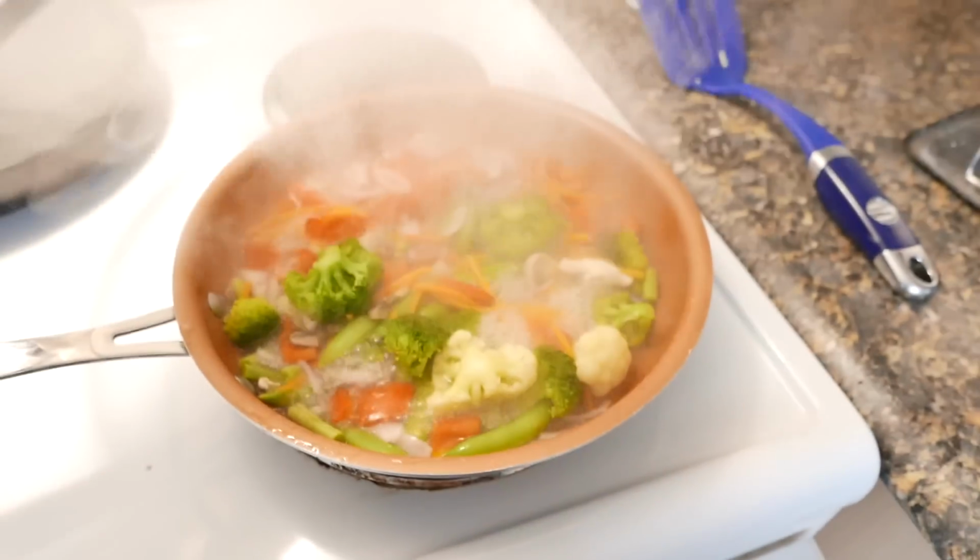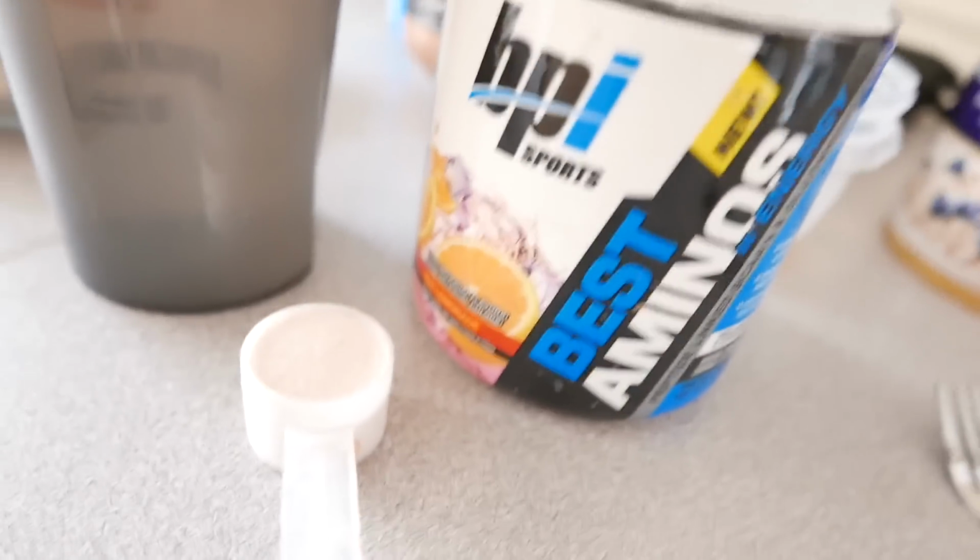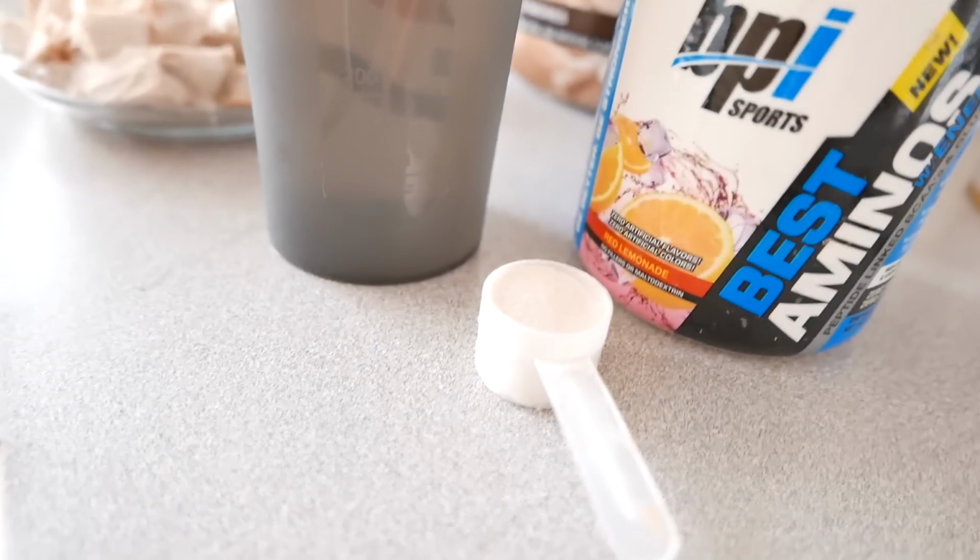So yeah, that's just the rice and chicken, as you can see. And then my veggies are cooking. So I steam them on the frying pan, so I put them in and I add a little bit of water just so they steam.